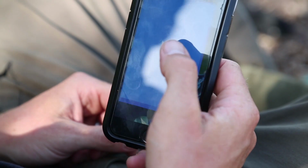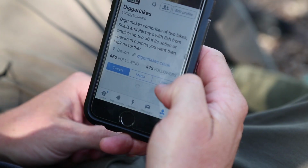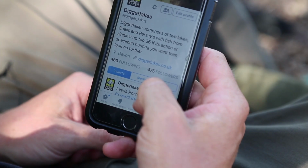We've got a Twitter feed as well, which is good because you can keep people who aren't on Facebook updated, and they're linked in. So that's really good. Social media really is just a massive selling point for the fishery.